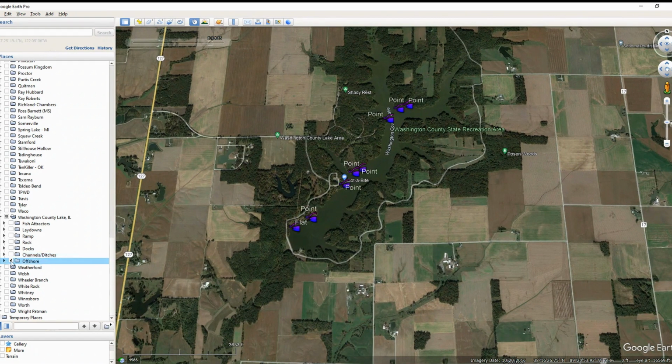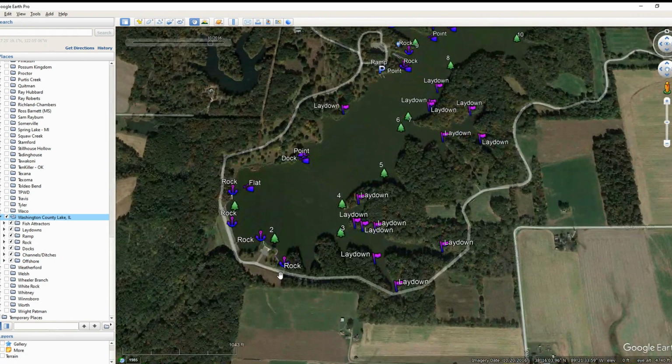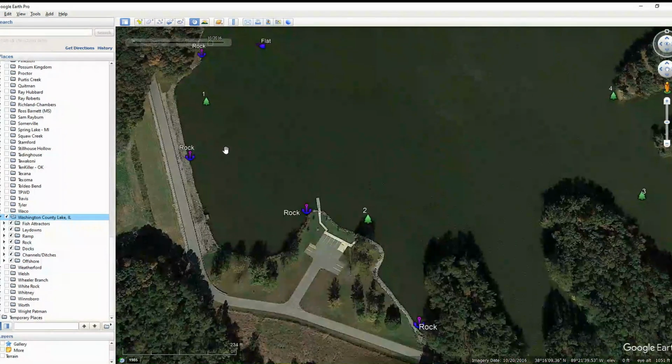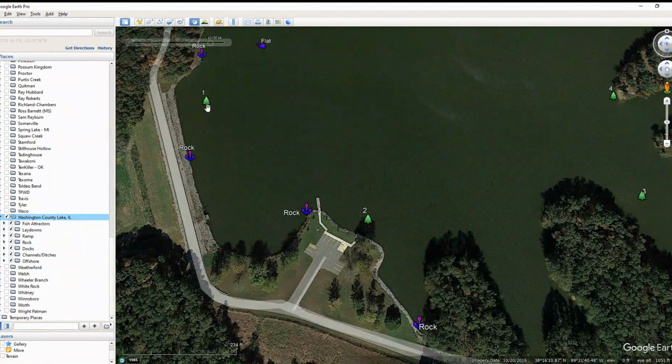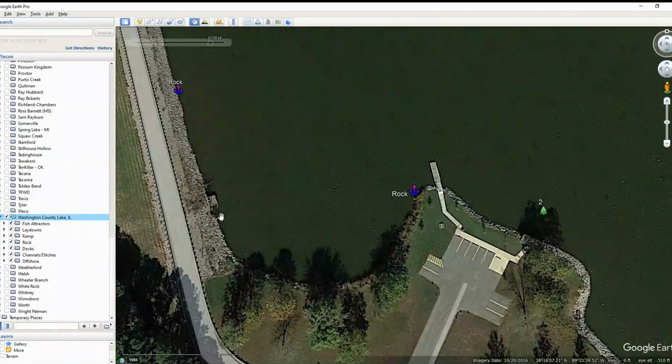And then last but not least, we also have some offshore hotspots that I want to talk to you guys about as well. So let's just put all this back on real quick and go through it pretty quickly. I'm not going to do like I normally do where we go into every single detail, but let's just scroll around and look at it real quick. There's that first brush pile. Here's your riprap. Also, when you're down here by the dam, this looks like a fence or something like that.